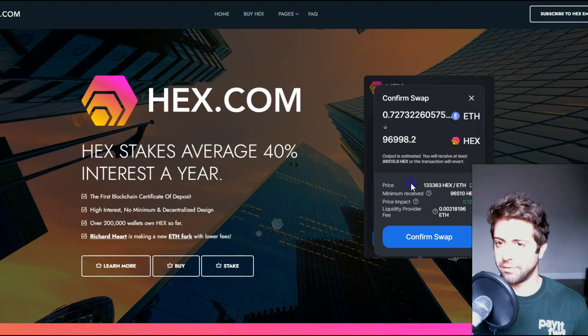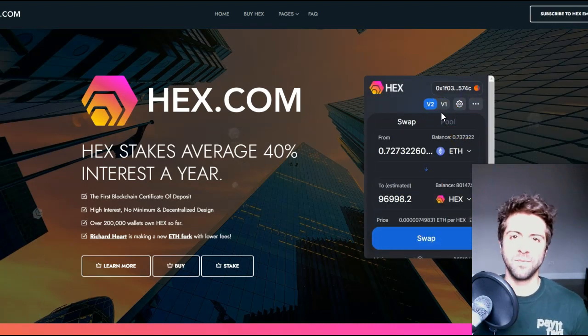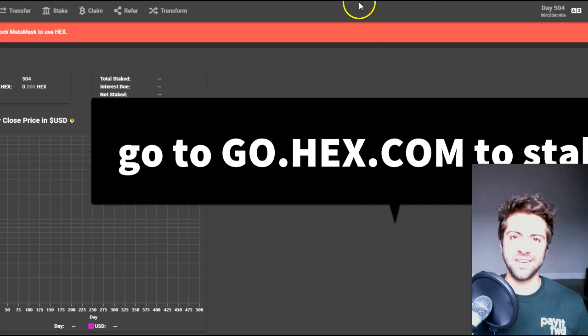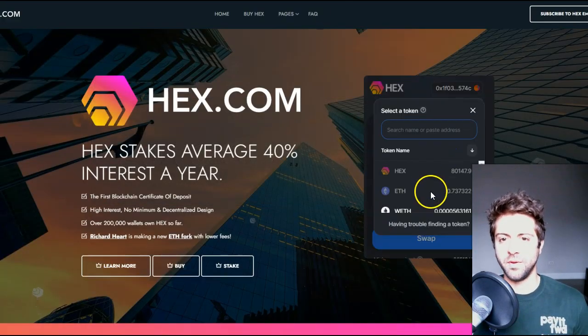You just go ahead and confirm your swap right there, right on the hex.com homepage. It's very, very simple. And then you can hop over to go.hex.com. You can do all your staking and whatever else because HEX is meant to be staked, guys. It's a staking coin. But anyway, guys, you can buy HEX with ETH or with USDC.